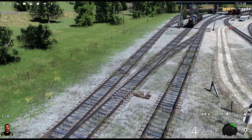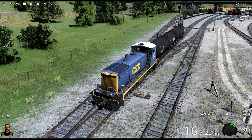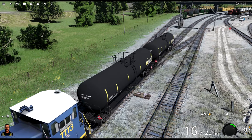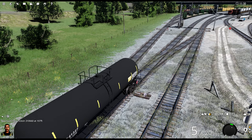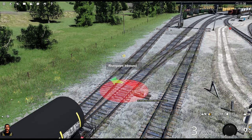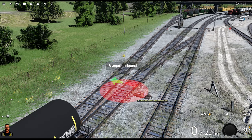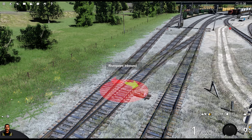Here he comes. It's a real quick shunt job for him here. It's the way it works. Sometimes you get a long cut, sometimes you get a short cut. There we go. Stop it right. Well, now, come on. It went off and it came back on again. Don't do me like that.